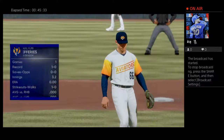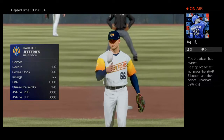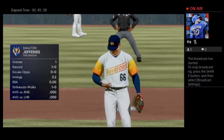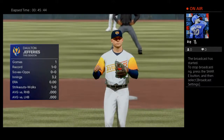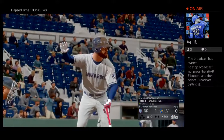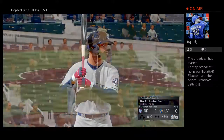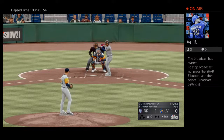Dalton Jeffries will come on in relief as he'll make his second appearance of the season so far. Number 66, Dalton Jeffries. New inning set to get underway, and digging in is the center fielder, Delino DeShields. First pitch on the way.